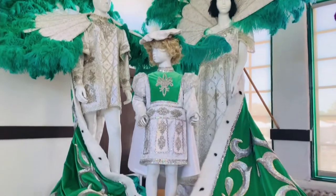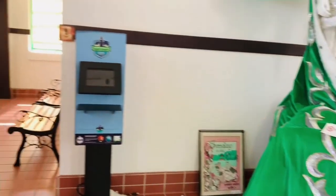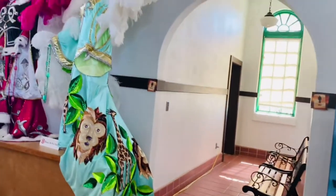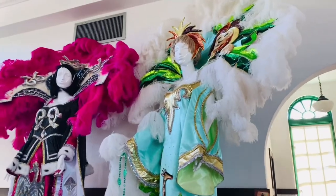She has a lot of nice things in the museum. There is art that she has painted, and it is truly a pretty cool place to visit if you're in the area.